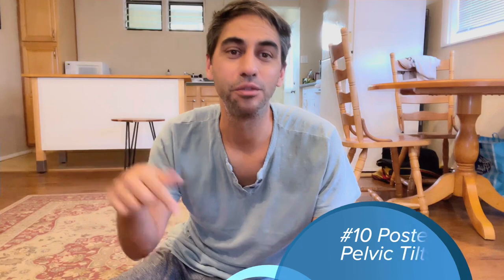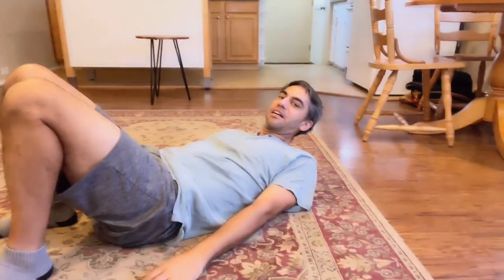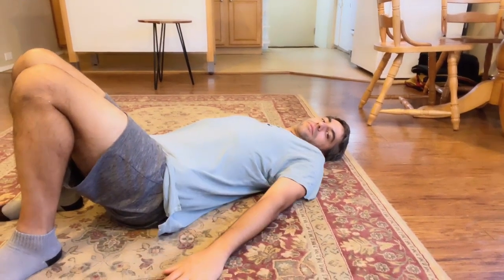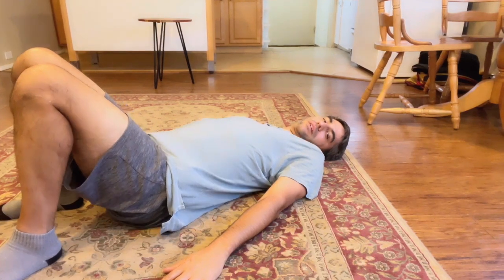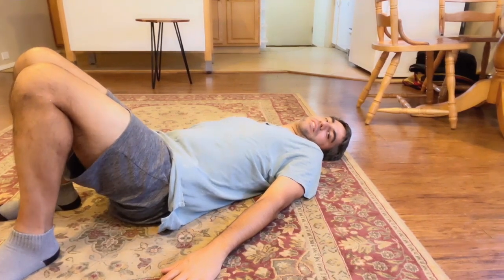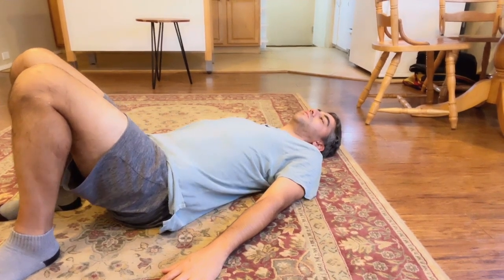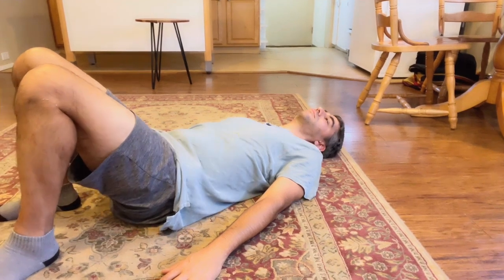Okay, now we're going to do the posterior pelvic tilts. Let me show you how. We're going to start by laying on the floor, with our head down, and we're going to bring our stomach down into the floor, or tilt our pelvis. Think of bringing the small of your back down into the floor, or sucking in your belly button.